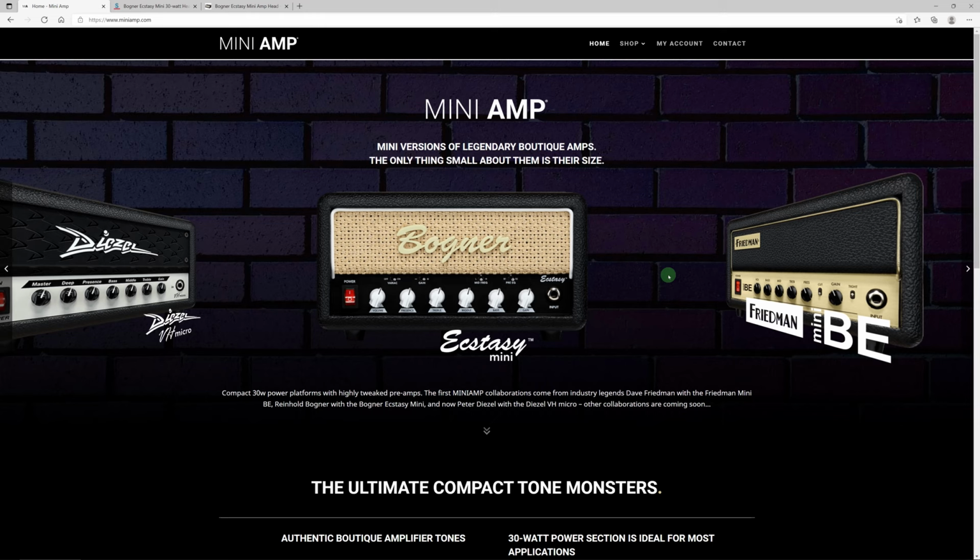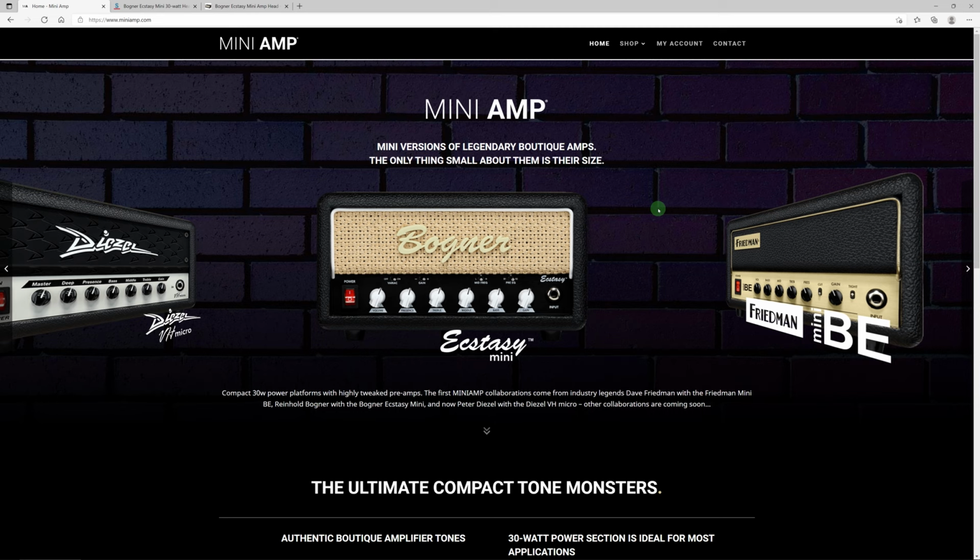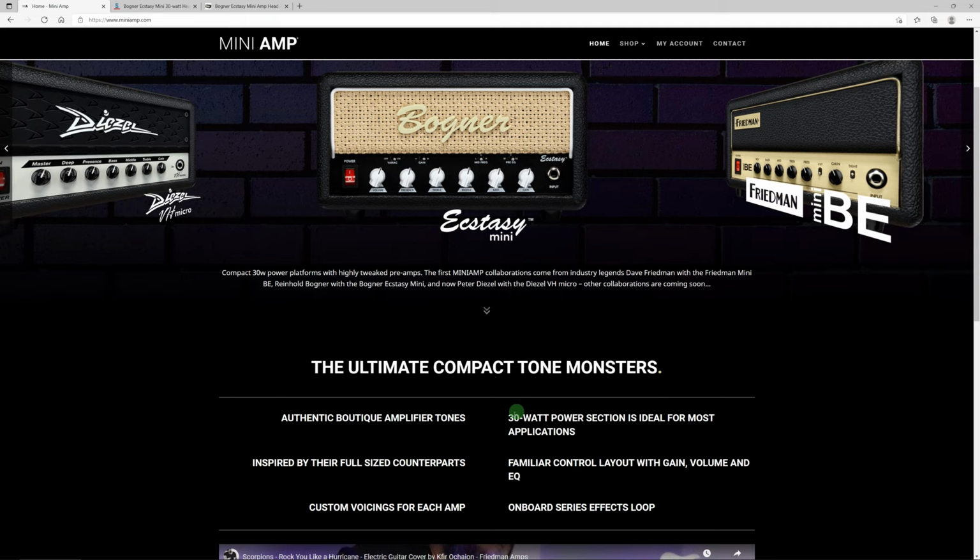At the moment, which is February 2022, Ecstasy Mini is one of the three mini amps that you can find at miniamp.com. The other two are Friedman Mini BE and Diesel VH Micro. All of these are mini versions of, as the website says, legendary boutique amps, and of course they are inspired by their bigger brothers. These are simple one-channel 30-watt solid-state amps. And additionally to what you see on the front, they also come with an effects loop.